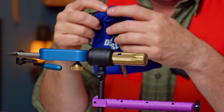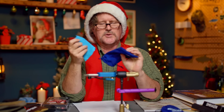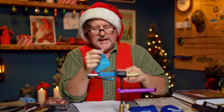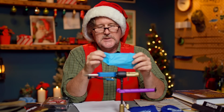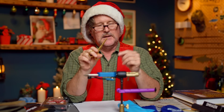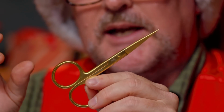And then this is my favorite of this holiday season, and this is from Dr. Slick, who also makes some of the finest scissors and tools going. But this is the special edition El Dorado series of scissors from Dr. Slick. And it's really nothing new. He's doing his three basic scissors that he's always done, but he's doing them in 24 karat gold plated.